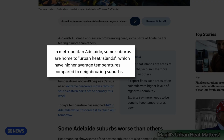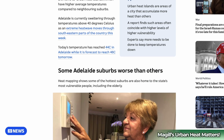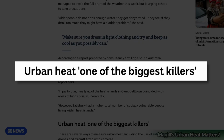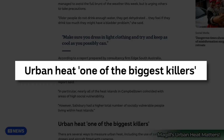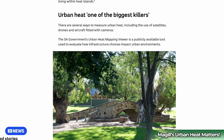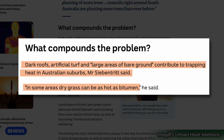Adelaide's urban heat islands are compounding the effect of heat wave conditions. Adelaide's urban heat islands create higher than average temperatures. These are just some of the things in an article reported by ABC News. Urban heat, one of the biggest killers. The social impacts of urban heat are significant, to the point that roofs, artificial turf and large areas of bare ground contribute, along with roads and car parks, to a higher than average urban heat.